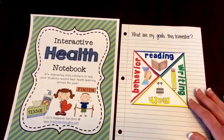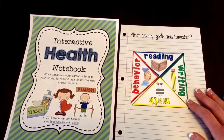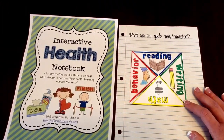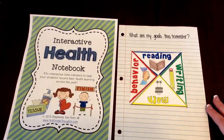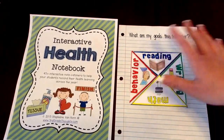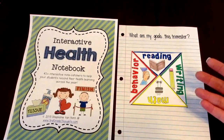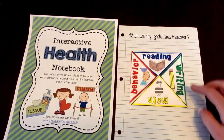This is something that I usually do throughout the year, and I like this because it's just school goals for the kids, and they can do it per trimester. They can do it for the whole year. You can totally rephrase this, right? What am I proud of this trimester? What am I proud of this year in terms of reading, writing, math, and behavior?